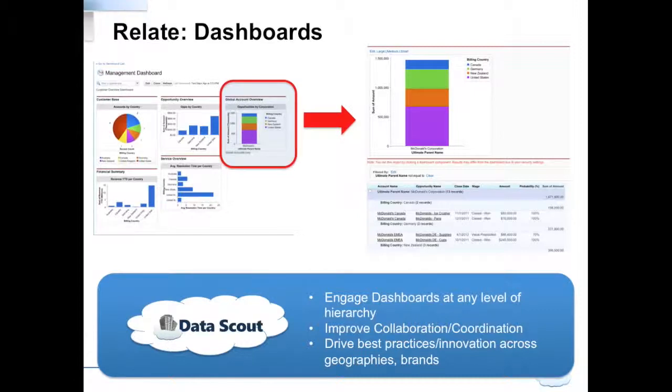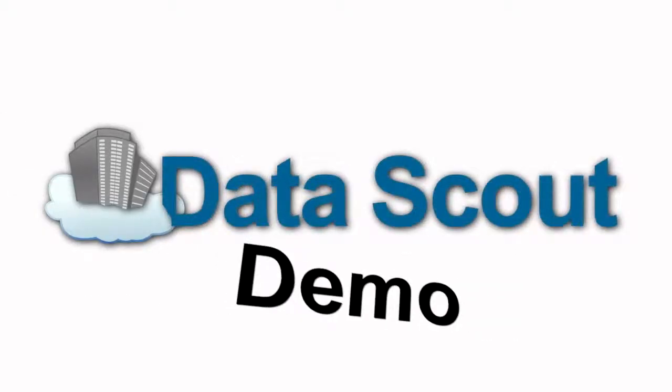So it doesn't matter if we're talking about the global ultimate, any subsidiary, or anywhere in between, we can essentially have reporting very discrete across each one of those. So obviously for global accounts, we'd have improved collaboration and coordination. We'd be able to start to do vertical segmentation, get a better idea across different customers and different verticals, what plays are working best.